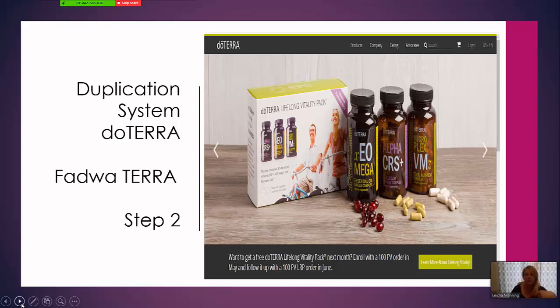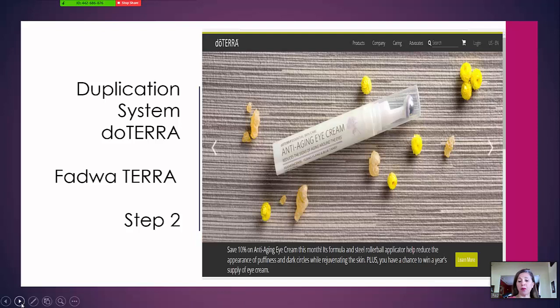Okay. Now, doTERRA will always tell you the offers that they have going on for that month. These are the offers during this particular month, in which they are offering free vitamins. If you have anyone sign up with 100 points during May and then 100 points in June, they will get the free vitamins. It's an incredible offer because the vitamins alone are $84 wholesale price. So to get them for free is an $84 product that you're getting for free. So doTERRA always shows you what the free products are.